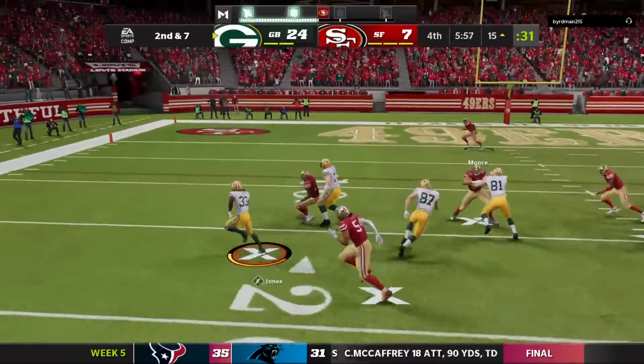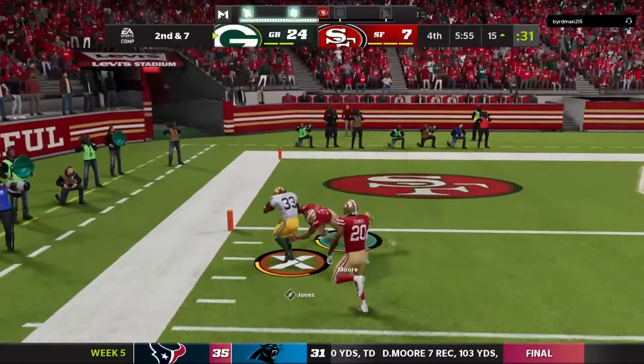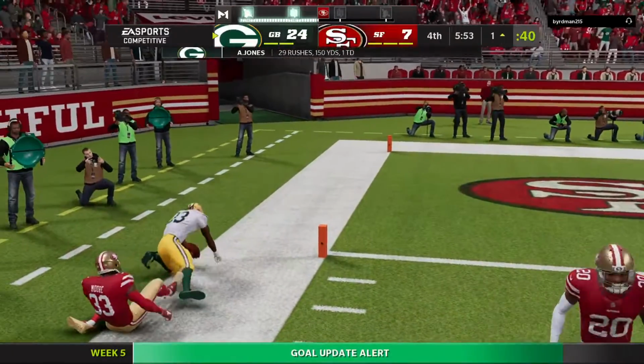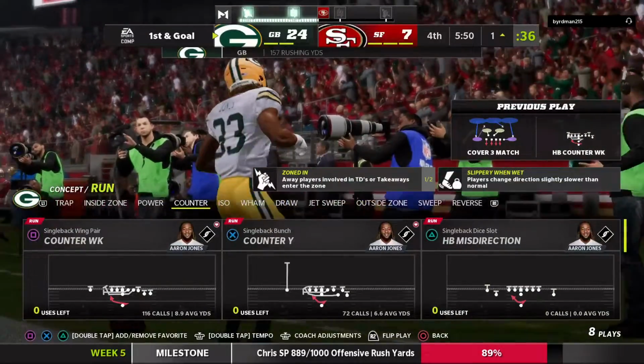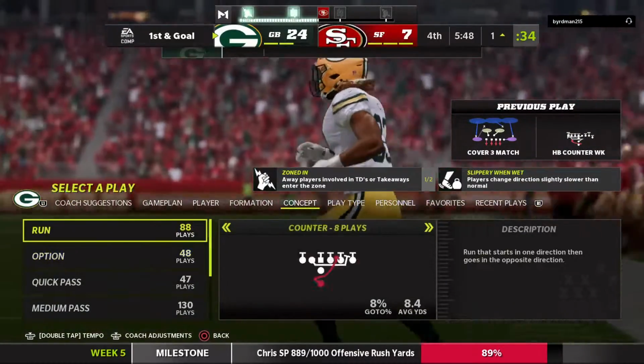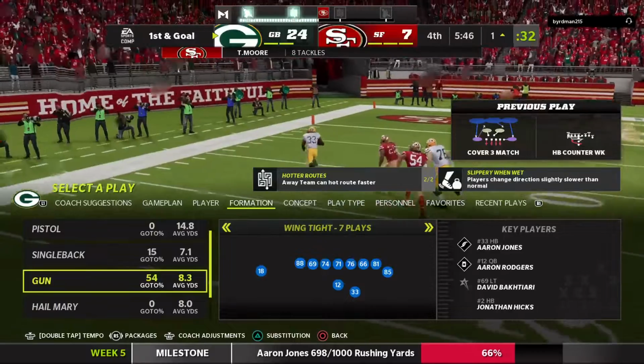2nd down, another shot for Jones. And he couldn't quite get there. Tackled down at the 1. And even 150 yards rushing now for the NFL leader coming into this ball game.